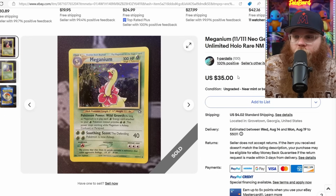We got Meganium here. Love this card. This is number 11 out of 111. There is another Holo Meganium in Neo Genesis. Such an awesome card. Such an awesome Pokemon. I feel like he's super, super underrated. I think he's one of the best starter Pokemon we've ever gotten. I know not battle-wise he's the best, but it's just so beautiful.